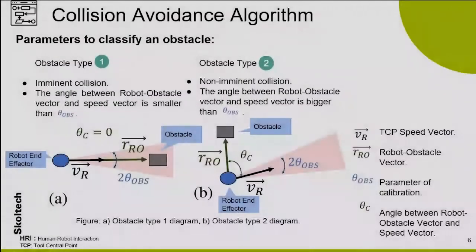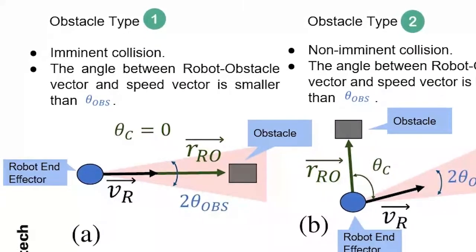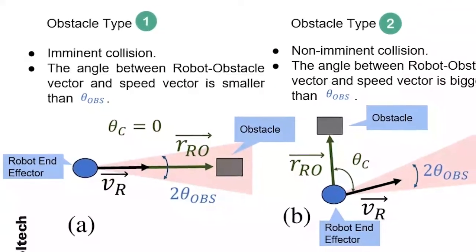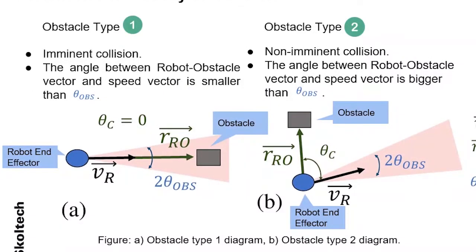Collision avoidance algorithm. We propose to discriminate between 2 types of obstacles. The obstacle type 1 is an imminent collision. To detect it, we measured the angle between the speed vector and the robot obstacle vector. If this angle is more significant than a parameter of calibration theta obstacle, this obstacle is type 1. Otherwise, it is type 2, non-imminent collision.